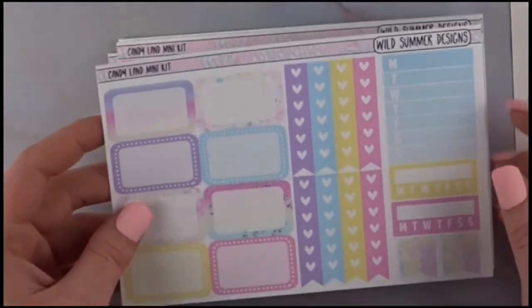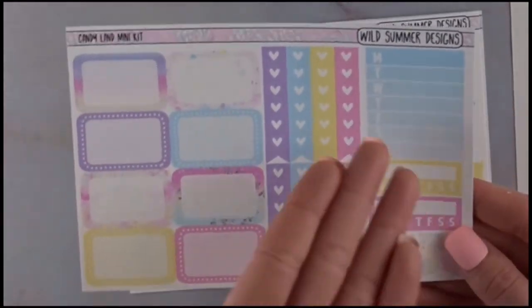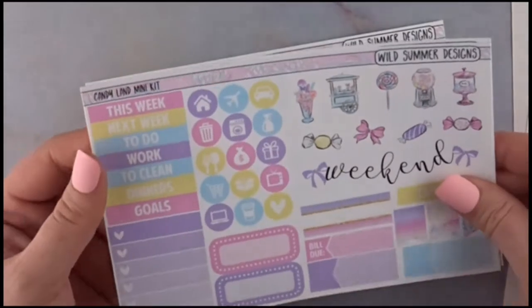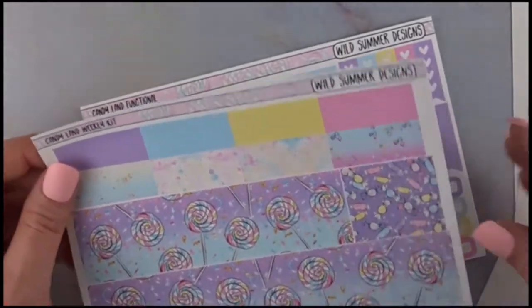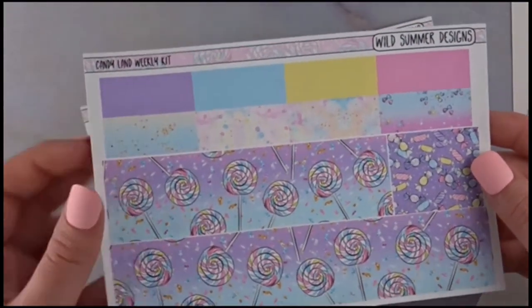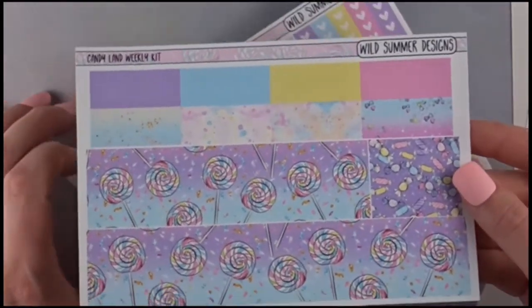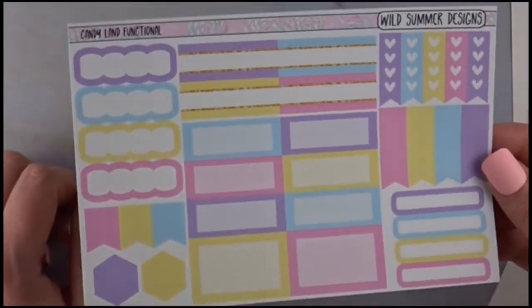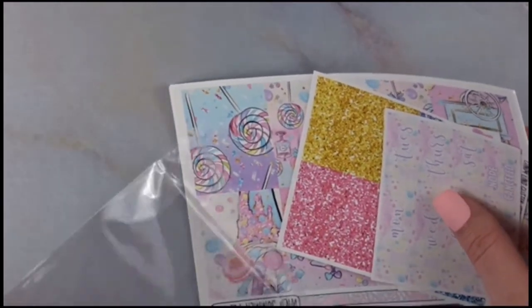I love the color scheme. It's almost unicornish, you know what I mean? But it's also spring colors, am I right? So there's your boxes. You have your icons with the stickers, checklist. Look at that washi. So many foils could work with this, like holo, rose gold, silver, even gold. All of them could work. I feel like this would be a really good mixed metal too. And then there's your extra boxes and stuff. So yeah, that was my extra packaging haul that I got.